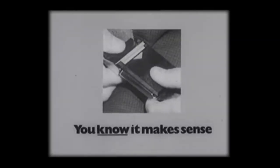Before you say you'll never get hurt, snap into that seatbelt habit. You know it makes sense. So before any of us say, it can't happen to me, snap into that seatbelt habit. You know it makes sense.